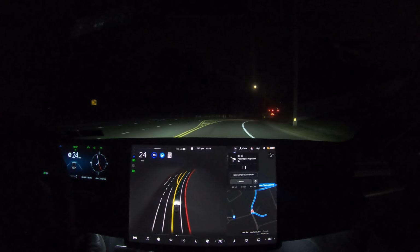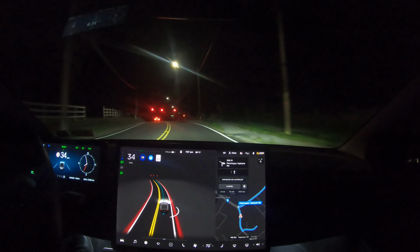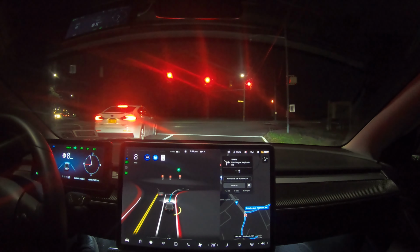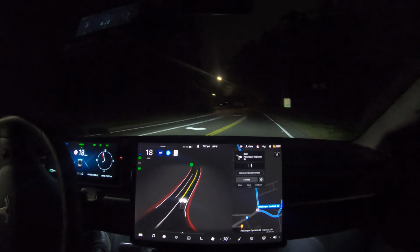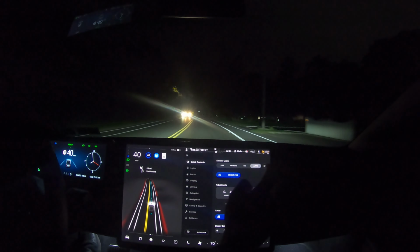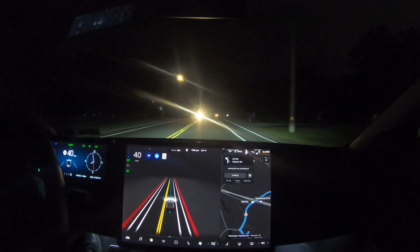Looks good. It took a little, corrected itself during the turn. Okay, so stopping, hard brake, but it is pulling further up. All right, my automatic brights are off, but it's still doing it anyway. So I guess that's an FSD thing. You can't turn off the automatic brights.